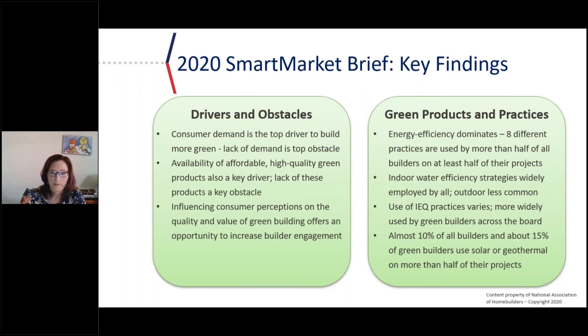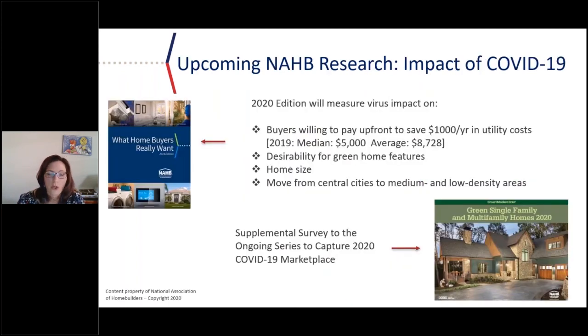And finally, I wanted to let you know about NAHB's upcoming research that will include looking at capturing the impact of COVID-19 in the residential building sector. I had earlier mentioned a stat from the What Home Buyers Really Want 2019 edition about what buyers are willing to pay up front to save $1,000 per year in utility costs. We'll be looking at that again and what the virus impact is on that. This survey was just launched. It was just fielded a month or two ago, so the results are still being put together and will be out in a few months.